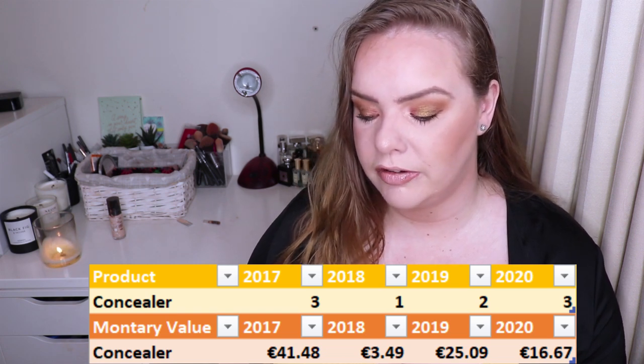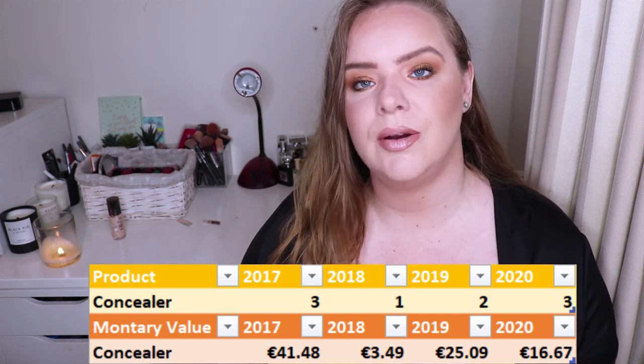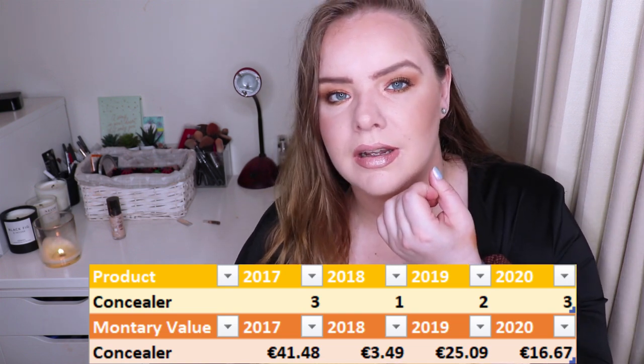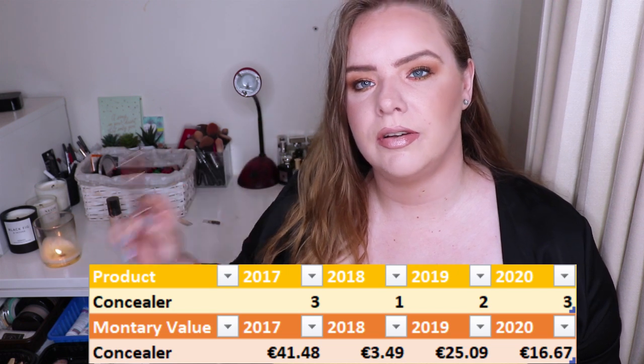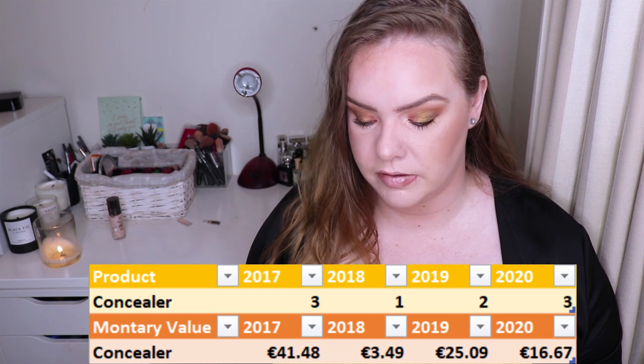And then in 2020 so far, I've used up 3, and that's €16.67. Now, the reason why I used up 3 is because they're little pots. They're not these kind of concealers. They're little potted ones in a face palette, but still, it's 3 concealers.